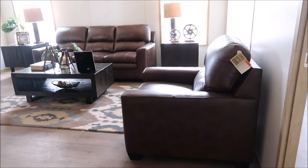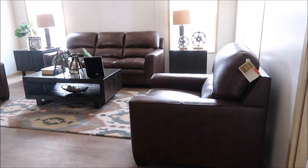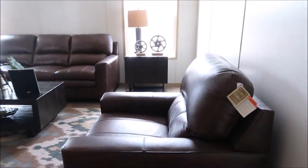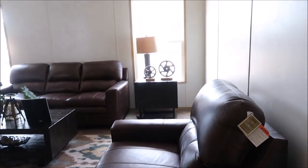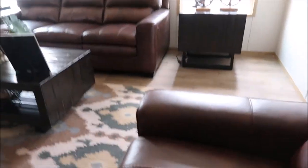I like this. I even like the furniture in here. It's beautiful. Would I keep all of it? You bet your bottom dollar I wouldn't. It'll be worn. Leather.